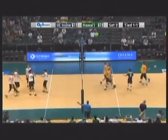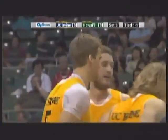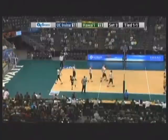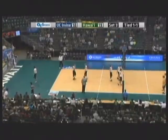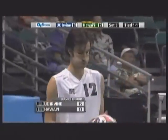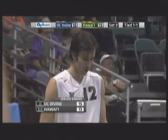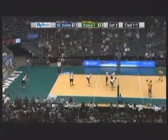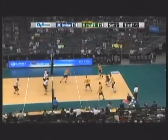Stork puts it into the net. Well, Stork had the opportunity to give Irvine the lead in the pivotal 3rd set. But Hawaii's able to take advantage of that mistake. They lead 19-18. And serving for Hawaii will be Nick West. West with 7 kills, hitting .500 in this match so far. West gets it in.